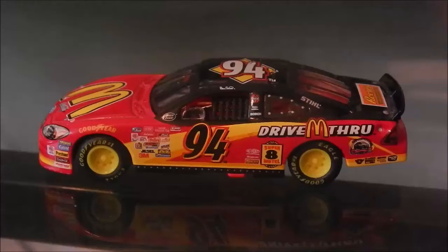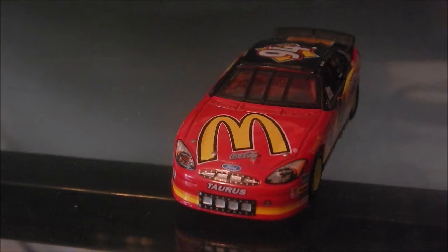Overall, I just love the paint scheme. I love that this car immediately tells you, oh hey, this is McDonald's. And of course, during this time, they were promoting the drive-thru. You probably can't see it well, but it has the NASCAR 2000 logo to indicate that this was the 2000 season. And of course, this is also the first season, I believe, that NASCAR ran the Taurus for Ford, in which they would run all the way through the 2005 season.